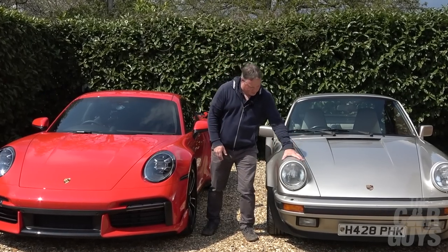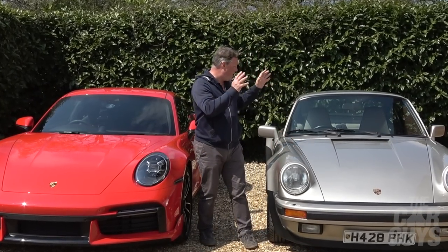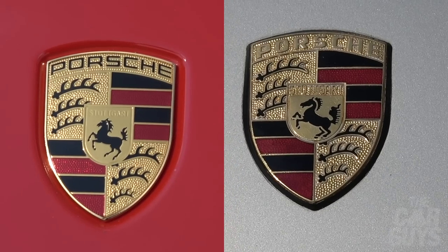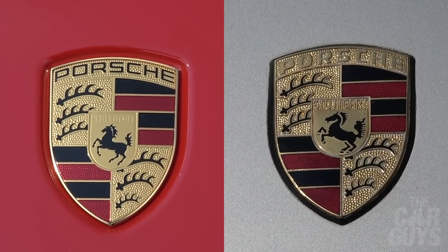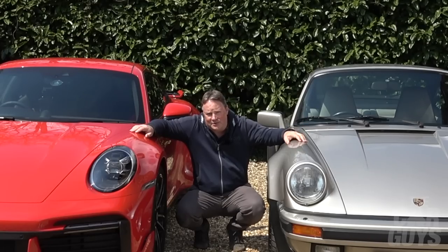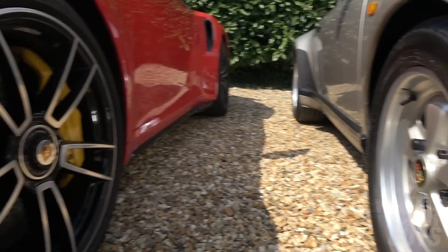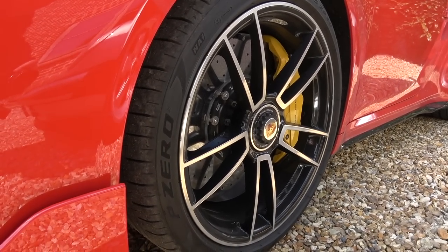As you can see, the 1989 car is much thinner. It also has more prominent wings, and it's an iconic shape, whereas of course the 992 is an evolution of the 991, which wasn't particularly distinctive. And in terms of the tires, it's a similar story. 16 inch on the 1989 car, 20 on the front, 21 on the rear of the 992.